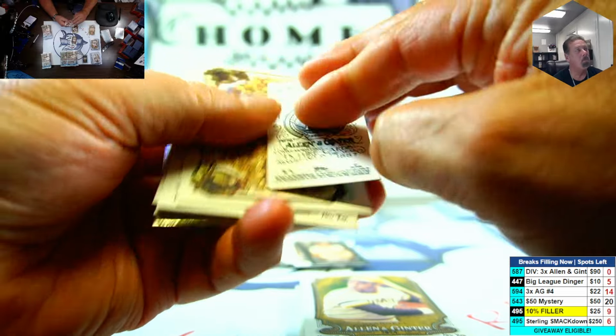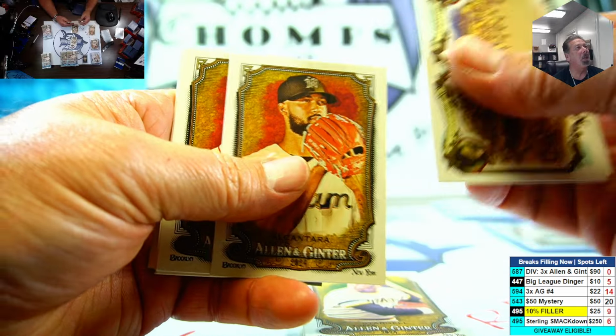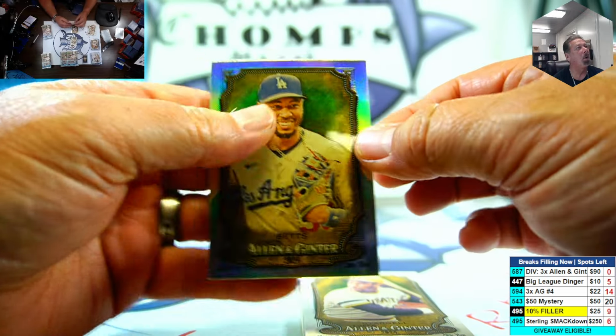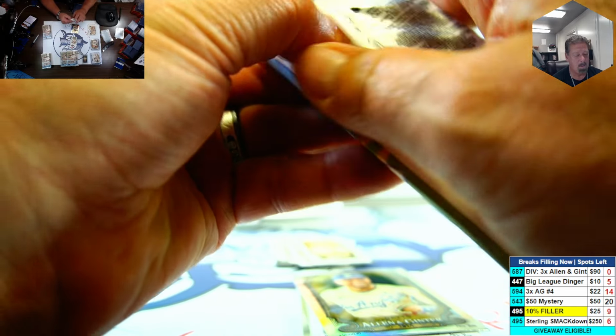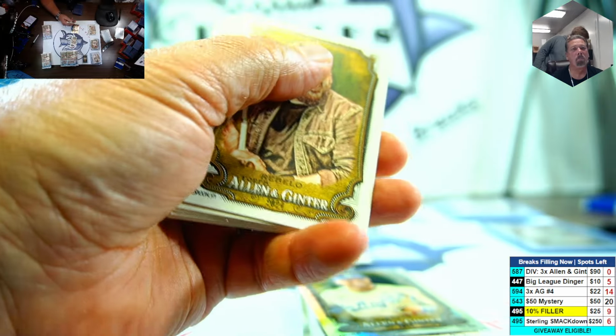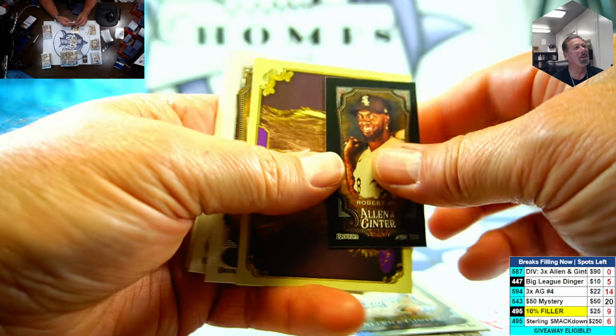Graham Pauley. San Diego. Mookie. Mookie Betts. Let's go, man. We'll get it.